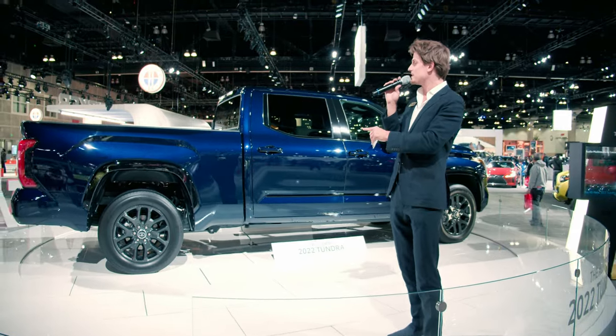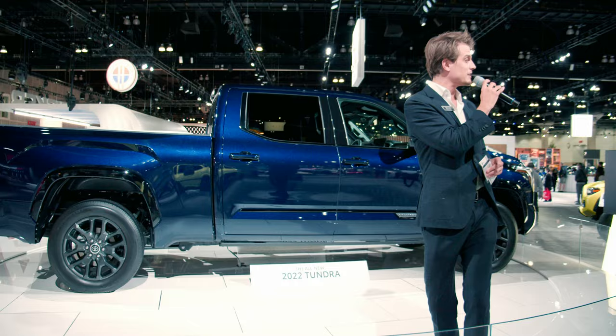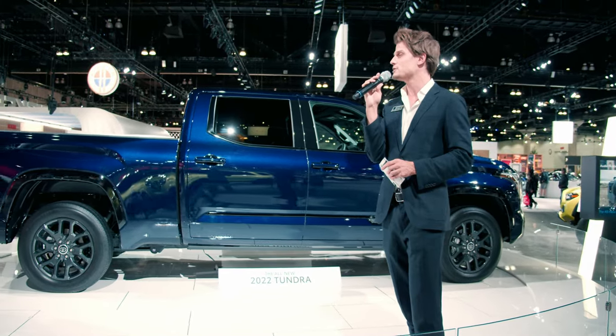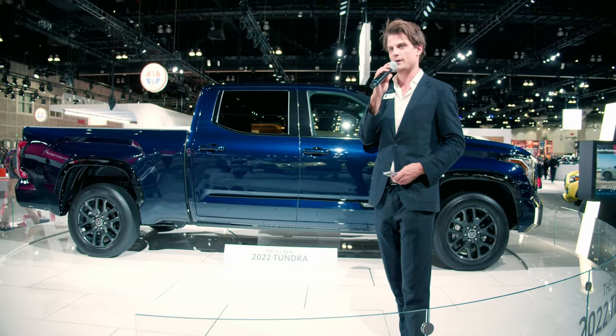These are supposed to be hitting dealerships, the gas models, out this winter. The hybrids are going to be following late spring, we have heard. If you do want more information on this, or even want to get on a wait list, come find me after the show. We'll make that happen for you, all right?